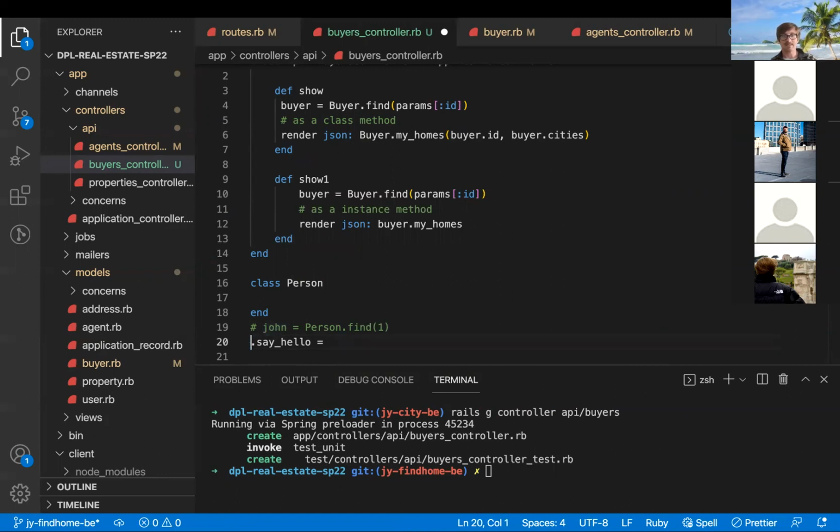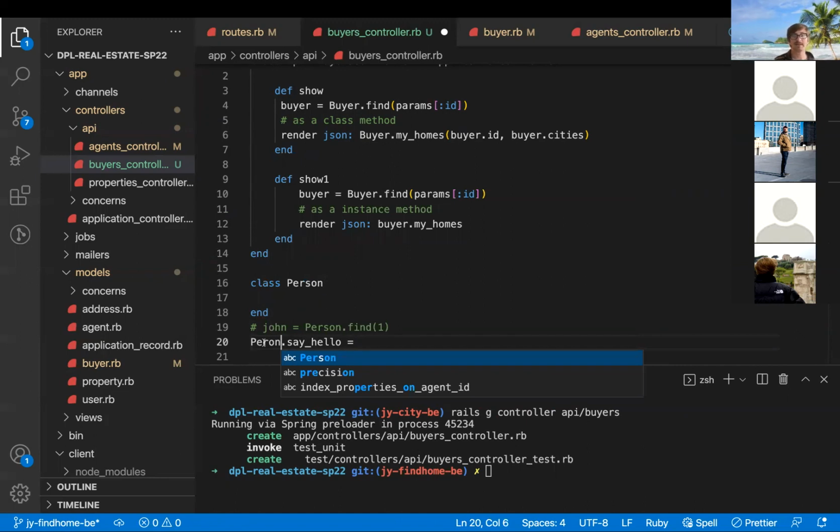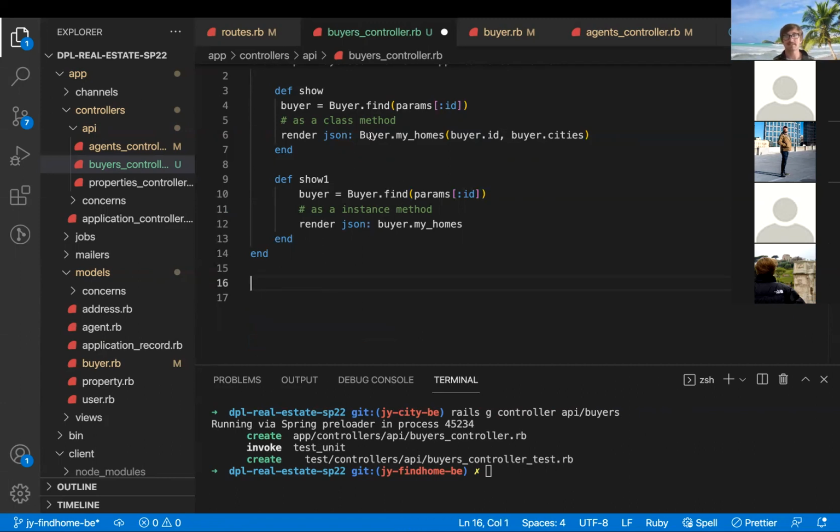But I could also have a say hello method on the class itself. So this would be for all people. And the distinction here is, I'm calling this my homes on the class, capital B. Here I'm calling the method on an instance, because I'm finding a buyer in my class, and then I'm going to call the method on that buyer. Here I'm not finding a buyer. I'm just calling it on Buyer. I might be passing it data from a buyer I found, but the my homes I'm calling is actually different.